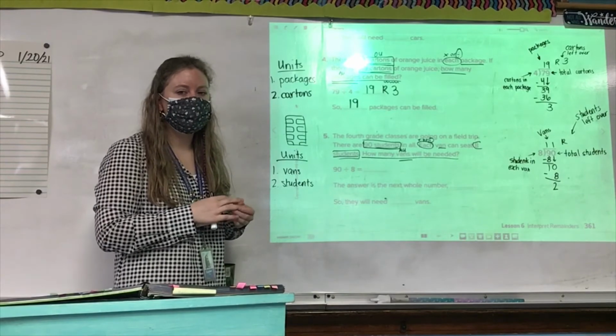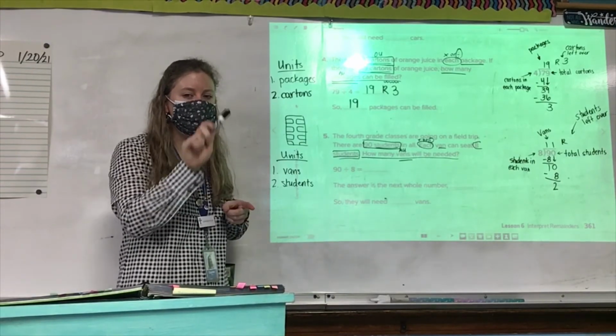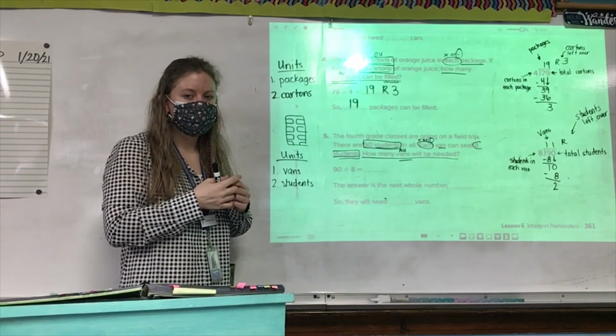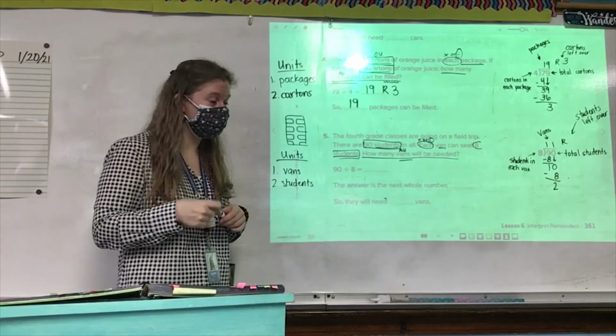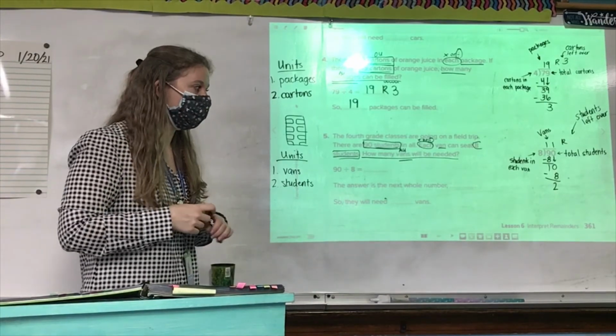Who can help her out? Zari, can you help her out? There's already numbers or arrows underneath what? The digits in the dividend. So that means what can I do, Colin? Compare. What am I comparing?